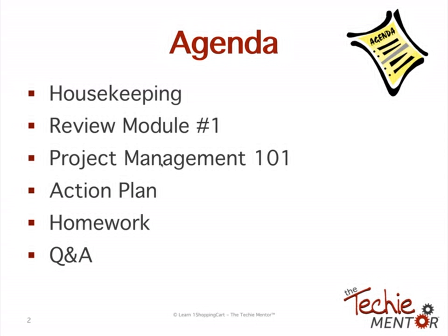So this is different than just doing day-to-day stuff in One Shopping Cart for clients. This is actually implementing it from the ground up, which means maybe you're implementing the affiliate piece, or maybe you're implementing just a shopping cart, or maybe you're implementing just the email marketing piece. So we're going to talk about that, and then have an action plan around that, and then homework, and then our Q&A.